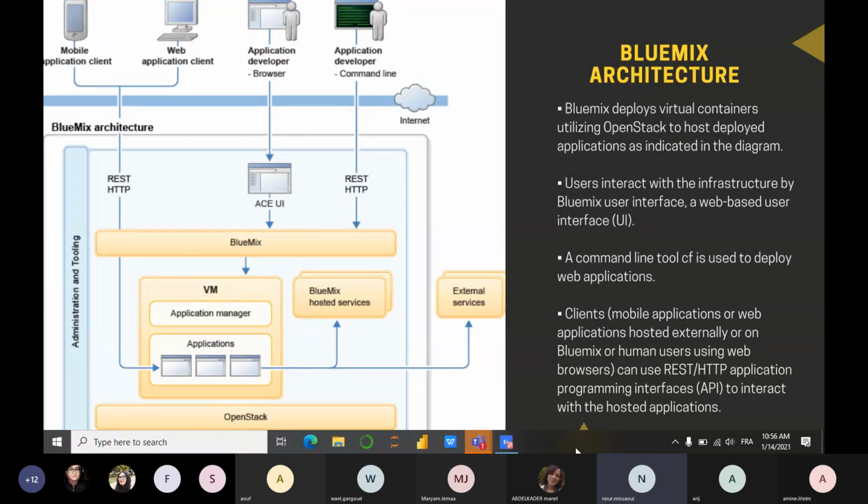As a developer, you can interact with the Bluemix infrastructure by using a browser-based user interface. You can also use a Cloud Foundry command line interface to deploy the web application. Clients, which can be mobile apps, applications externally built on Bluemix, or application developers that are using a browser, interact with the IBM Bluemix application. Clients use the REST or HTTP APIs to route a request through Bluemix to one of the application instances of the composite service.